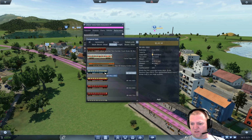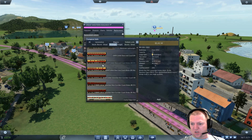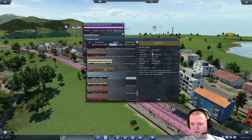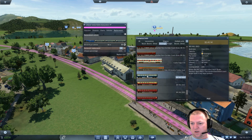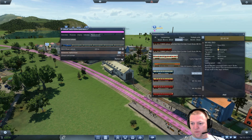Do I want to just stick things on that and just have five running on each, and that's 105 capacity? Or do I still want to stick with something of a GWR... No, you know what? Let's just go. Let's just do this. 1, 2, 3, 4, 5. That'll be a nice big beefy train.